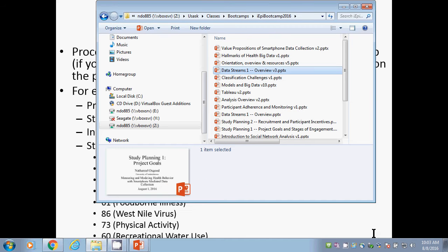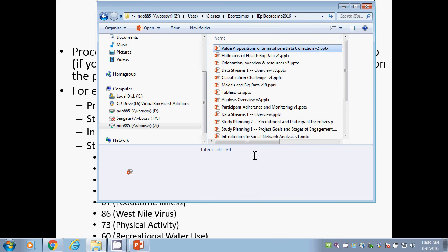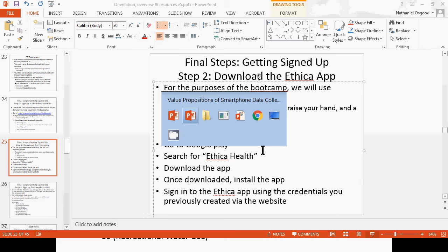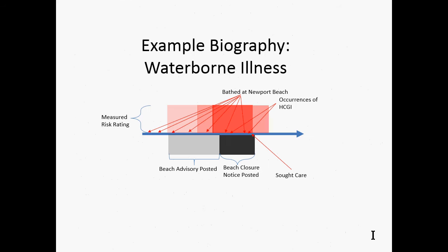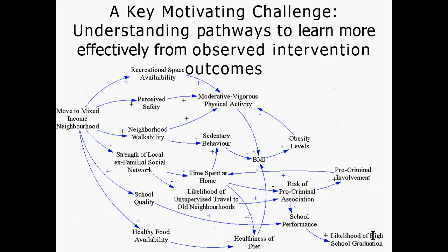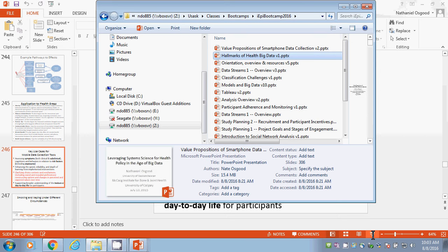Let me just show you what it will look like from a different presentation, okay? And we'll take a look at it. So it would look something like, okay, come on. Oh man, sorry folks. I thought it was in that presentation. I guess it's in this one.